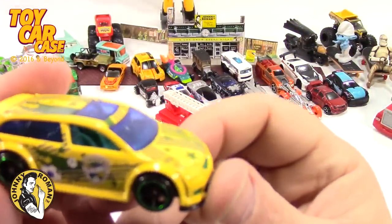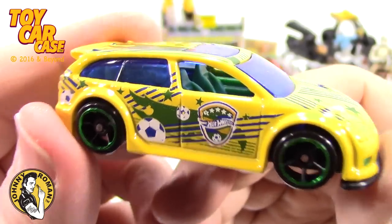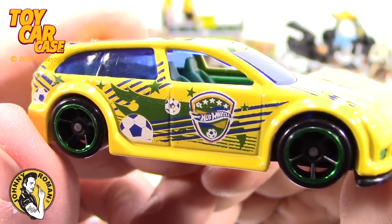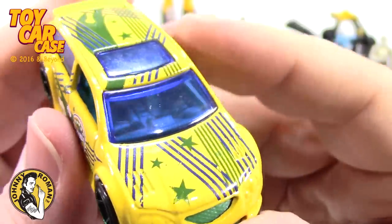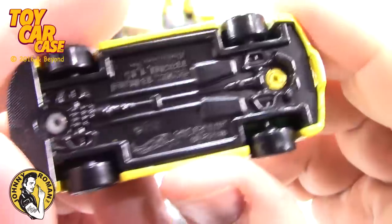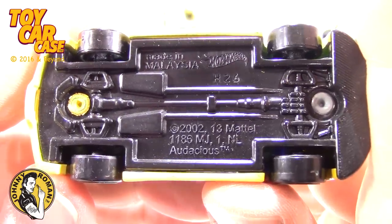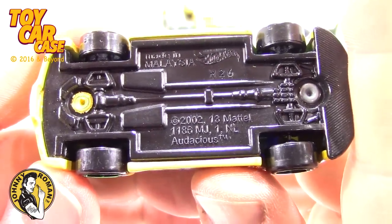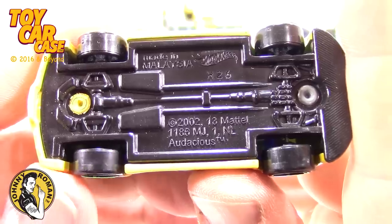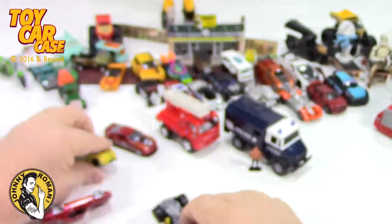And look at this little guy. Soccer. Hot Wheels on the side. Little drift car. Digging it. Green wheels. Nice tires on it. Oh, what do we got here? 2002. 13. Audacious. Oh, that is nice.